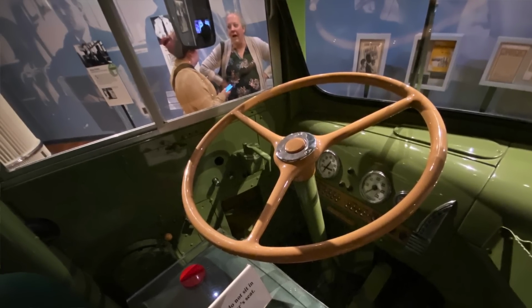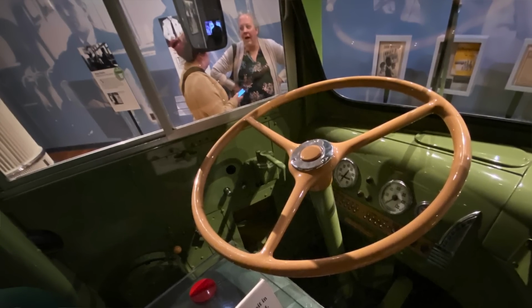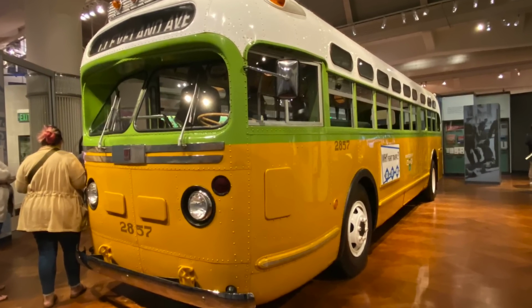And there was a large grouping in the white population that agreed with them and would not ride the buses. Wow. So there was a Supreme Court case decided in mid-December 1956 called Browder versus Gayle. That court case was made up of 5 individuals from Montgomery who had refused to give up their seats on Montgomery buses. The Supreme Court said it is unconstitutional. You cannot segregate public transportation.